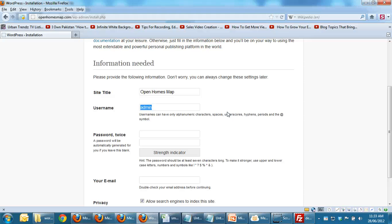Then it's asking you for my username. This is the username that will allow me to administer my website from now on, for as long as my website is going to be there. By default, it says admin. I recommend that you don't use the word admin, because it's something that many people do, and it makes it very easy for people to hack into your web server. So do not use the username admin.